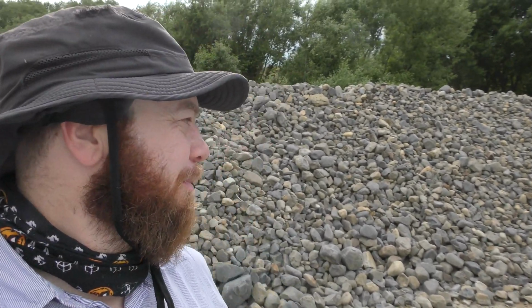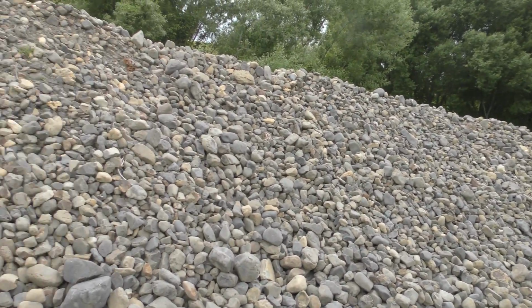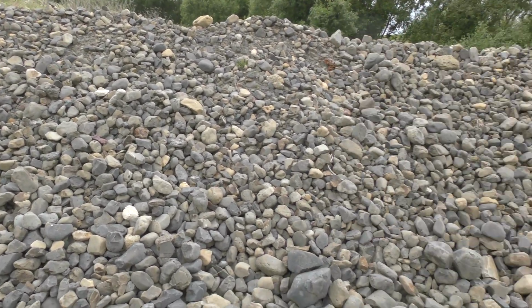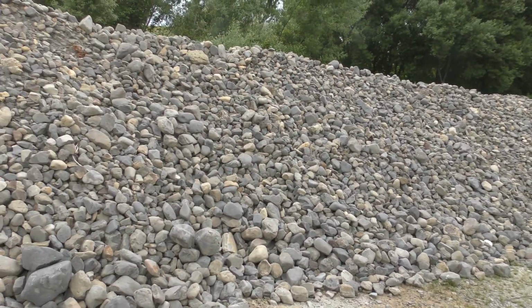You see behind me, someone's been packing a lot of large rocks from the river over here. Must be some construction going on. I'm going to spend some time looking here because it looks really interesting. And this wasn't here last time I was here, so this must all be new.